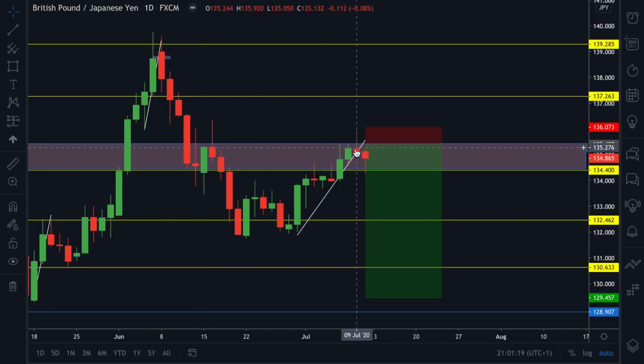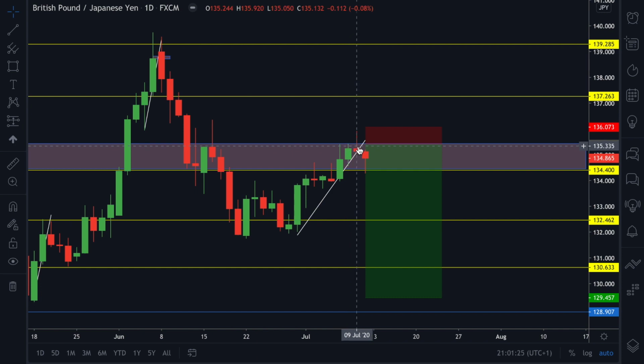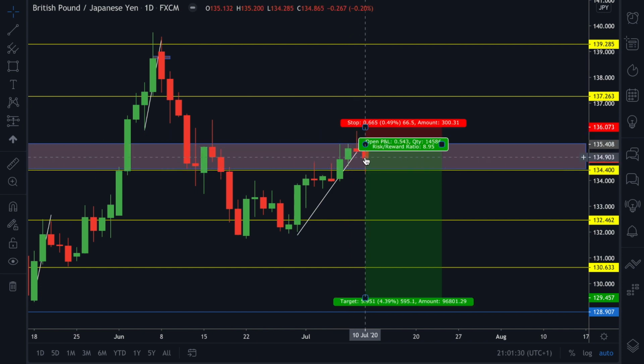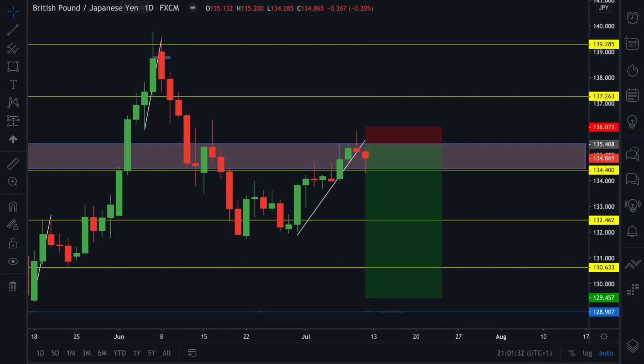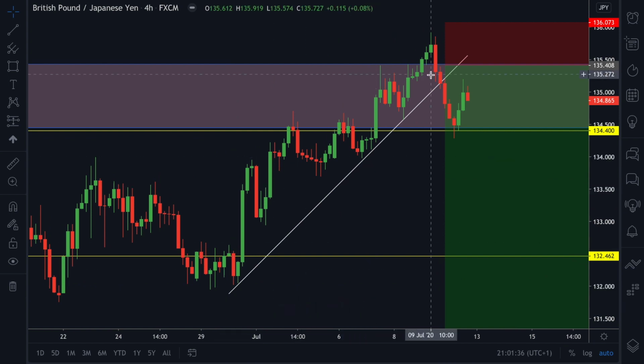And similarly, as you can see on this daily time frame, Thursday's candle of last week, a shooting star, price unable to break above this zone here, but then came down and found support, which is why we had a little bit of a hammer or pin bar on this candle here. Looking for shorts. So if you go to this time frame, 4 hour, we can see a break of a trend line just here.